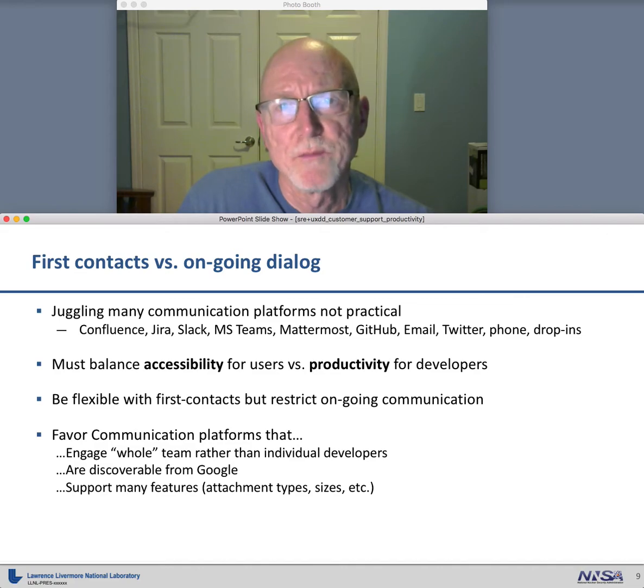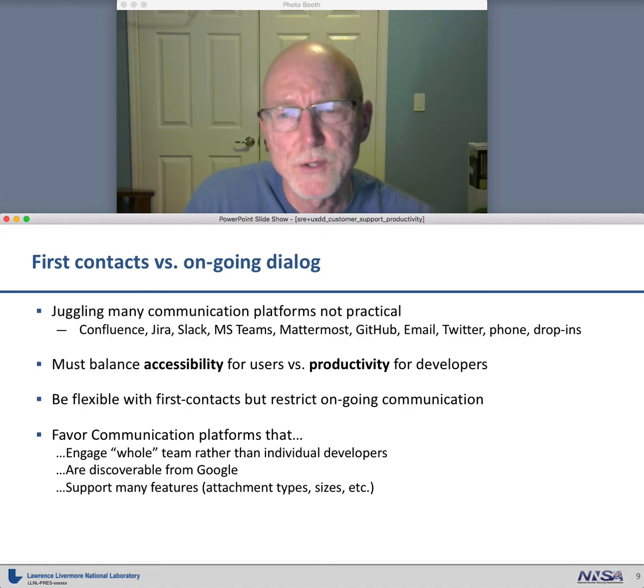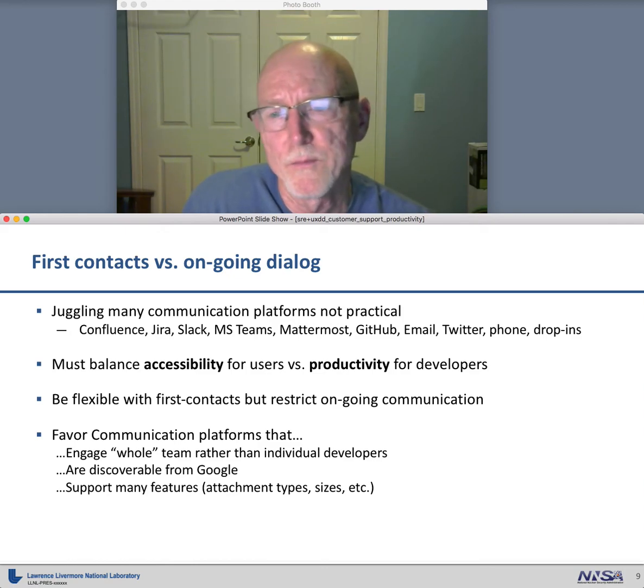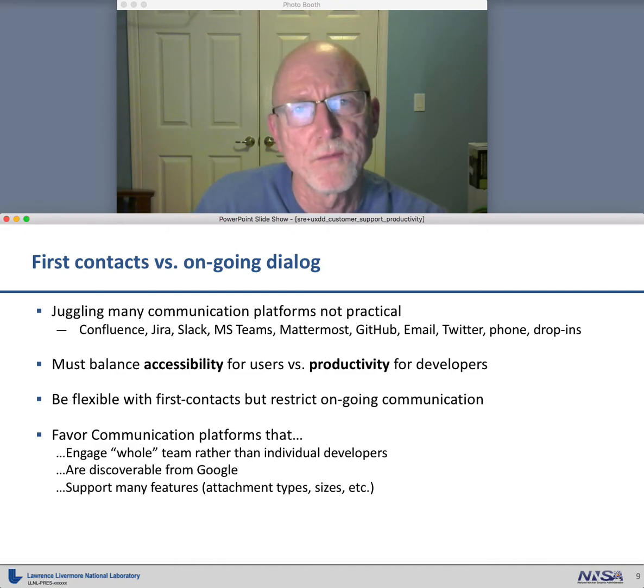Often the communication involved in SRE is basically in 2 categories. One is first contacts, and the other one is ongoing dialogue. The reason it's important to talk about these 2 broad categories is that for first contacts, it's important for the team to be as accessible as possible. For users to be able to raise their hand and say, I need help in whatever medium and whatever communication platform makes sense, whether it's MS Teams or Slack, GitHub or Twitter or whatever. So for first contacts, it's great to be accessible to users, and that's very important.